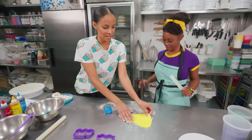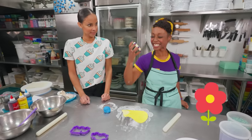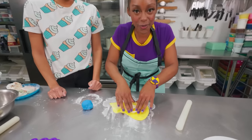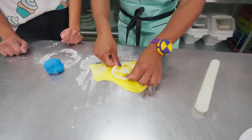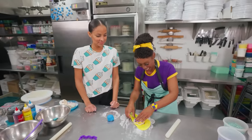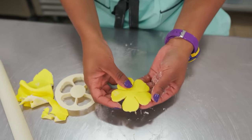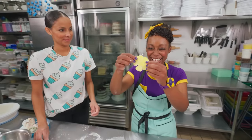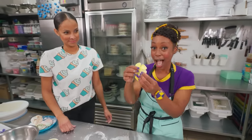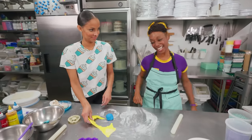Okay. All right, you're ready. So now you're going to choose your cutter. I'd like to choose this flower. You can start there. Press it and wiggle. Press and wiggle. Now can I pull away this extra fondant? Okay, let's pull this part away. Check it out. A beautiful flower. Ooh, maybe it's a daisy. Maybe it's a sunflower or a rose. Great, we'll put it right there.